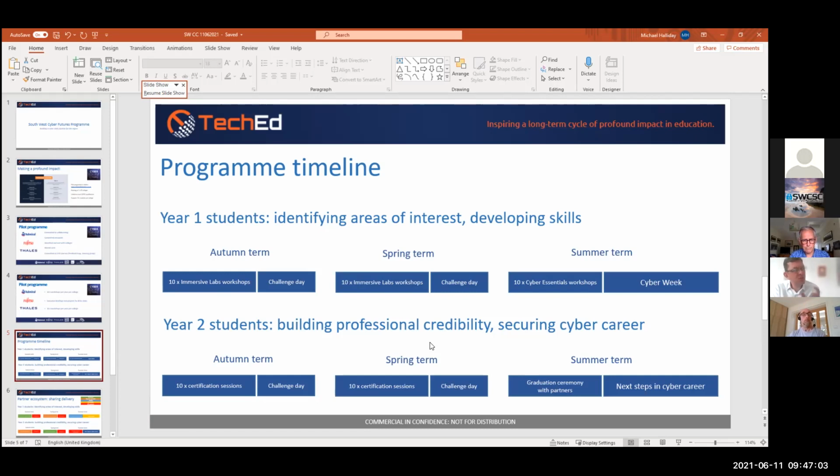So the first two terms are really about helping students to build a contextual awareness of how the skills within these labs are used within a cybersecurity team and within an organization. The summer term then moves on to covering some of the cyber essentials technologies. The goal is that we have vendors presenting the technologies and methodologies that enable an organization to become cyber essentials certified, I hope is the right word. And at the end of the first year, we then move on to some of the advanced cybersecurity technologies that are covered at university.